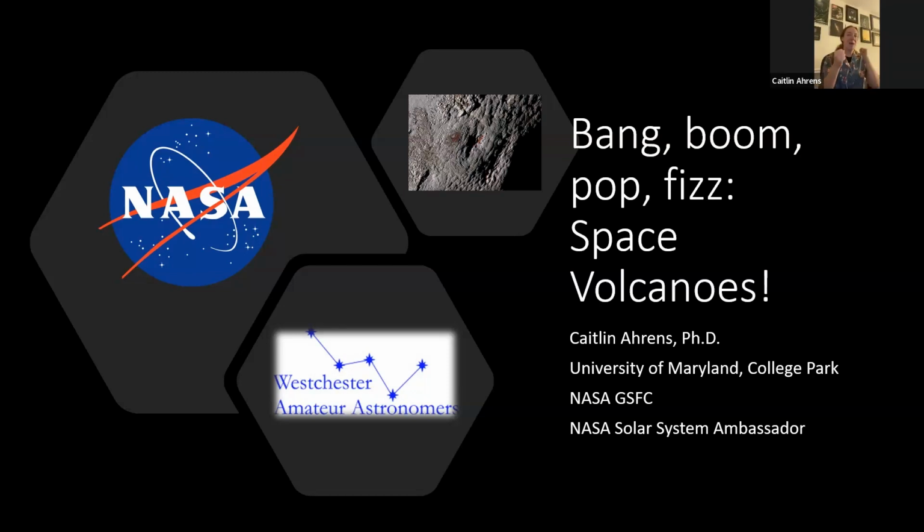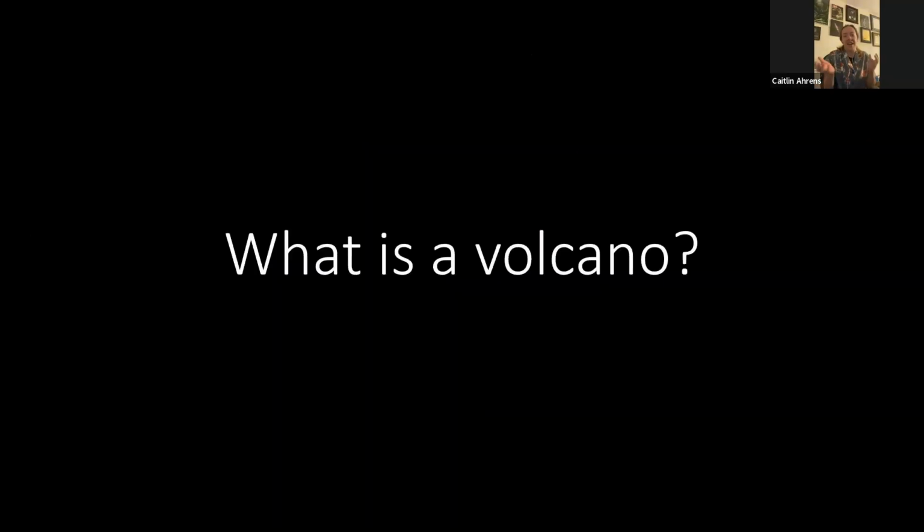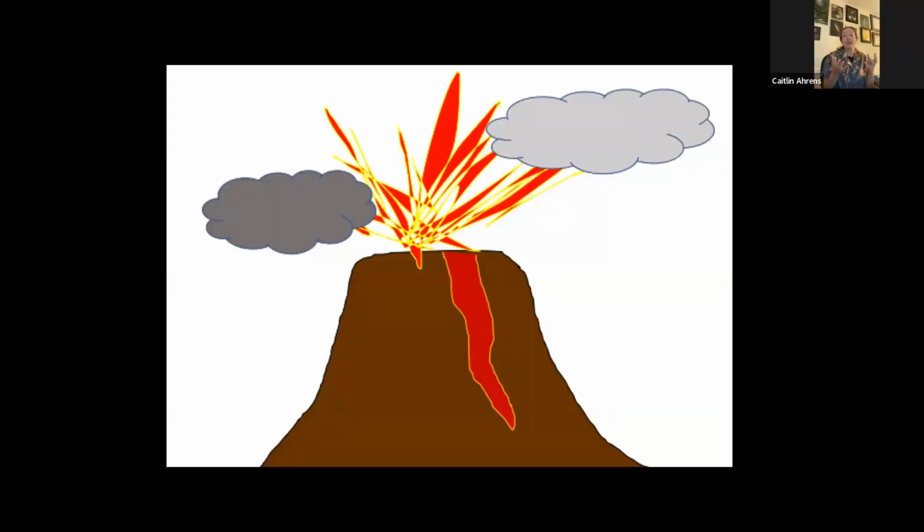So bang, boom, pop, fizz. All right. So we're going to talk about all sorts of different flavors of space volcanoes. Whenever you hear the word volcano, if I were to ask you to grab a napkin and draw it, it would probably look something like this. This is my grand artistic skills here. You would probably think of some sort of grand mountain, maybe very conical in shape like that.